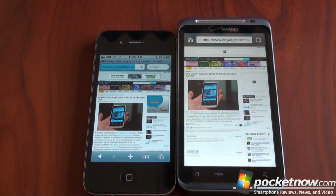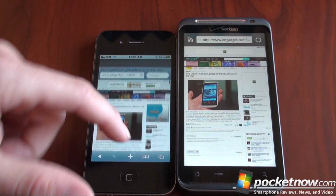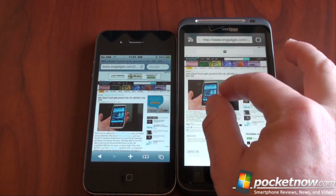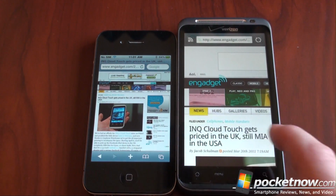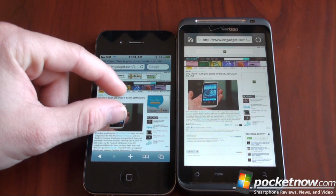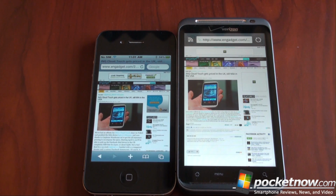Okay, so the Thunderbolt won again. So we're going to give the point to the Thunderbolt in terms of web browsing speed, sheer speed, although if you want to look at the smoothness of browsing the web, you really can't beat the iPhone 4. It is just buttery smooth. That isn't to say that the Thunderbolt isn't very smooth too, but there's just something about the iPhone's browsing experience that is unrivaled, and people that use the iPhone after coming from another device really believe that. So in terms of sheer speed, the Thunderbolt wins here, but in terms of the refinement of the browser and the smoothness, the iPhone 4 wins there.